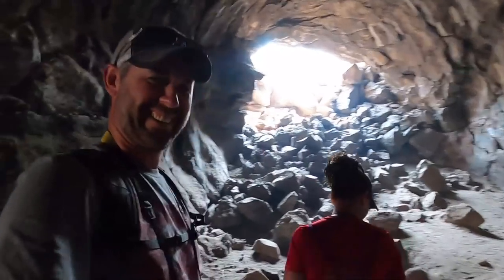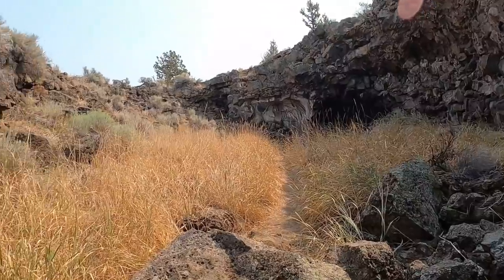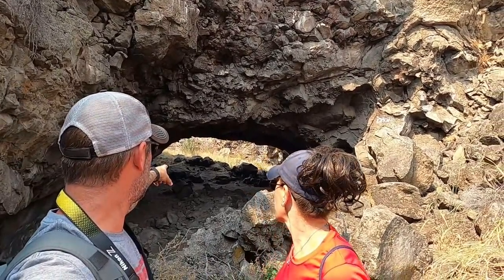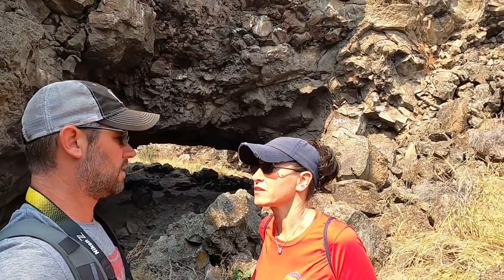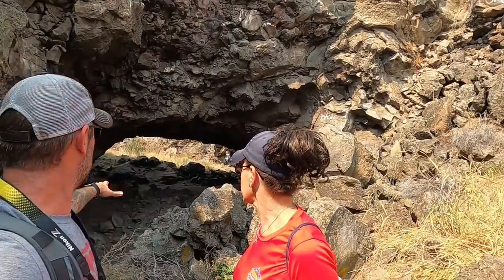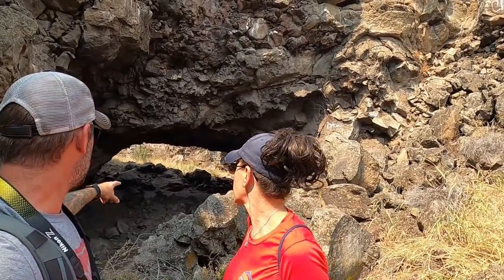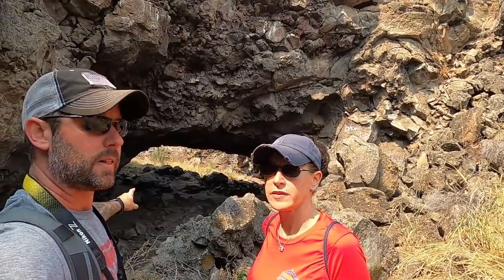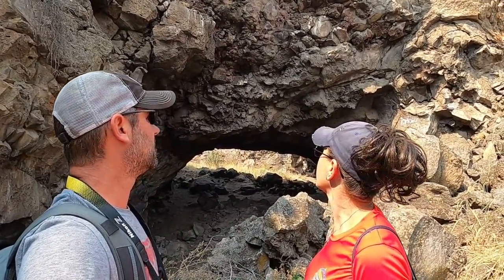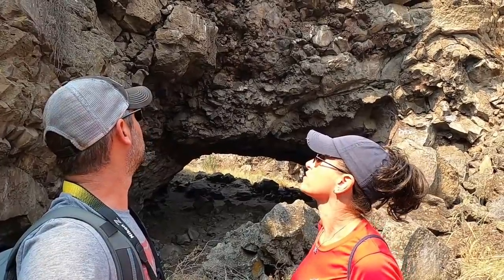Well, that's the cave we just came out of. And there's another, I wouldn't call it a cave. It's like an underpass. Yeah, it's like a tube. You can tell that's where the lava used to flow. Yeah, it obviously flowed there. I don't know what's on the other side of that, but we're going to go through here and explore that. The rock is very impressive.